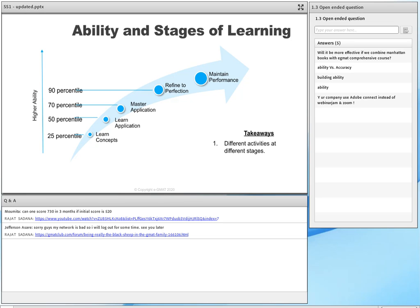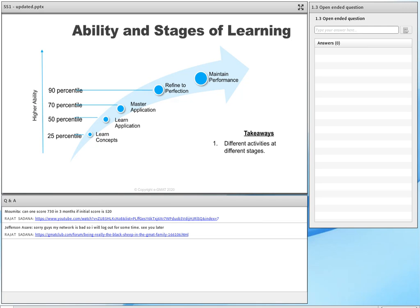Why do we use Adobe Connect instead of Webinar Jam and Zoom? How many polls does Zoom allow you to do? How many different polls can you put on this? Just to tell you something, this platform, Adobe Connect, costs about 5 times as much as Zoom does, about 20 times as much as Webinar Jam does. But it's a beautiful learning platform.